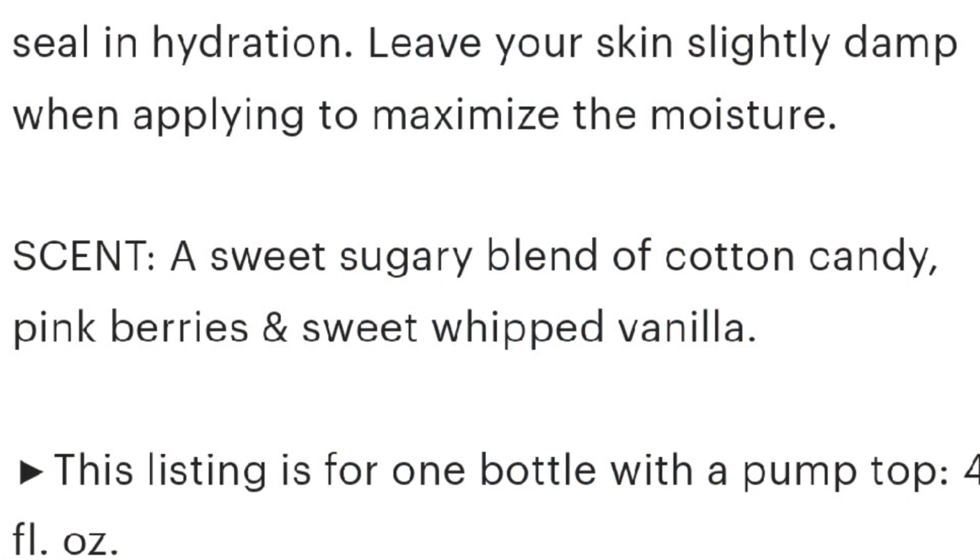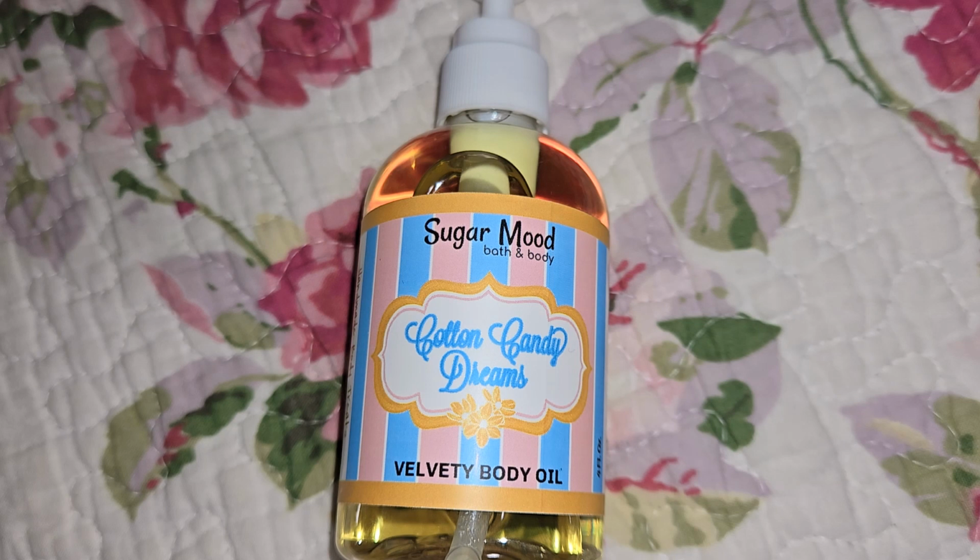This one, like the other one, retails for $16.75. I got it for half off, and I have that on the right side of my body. Okay, this one has a very light sweetness to it. The cotton candy, I don't necessarily get too much. It just smells a bit like a red berry mixed with a little sprinkle of blueberry in there. And then, of course, the sweetness.